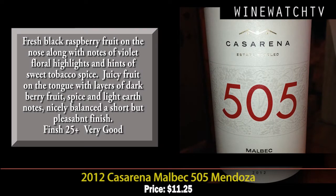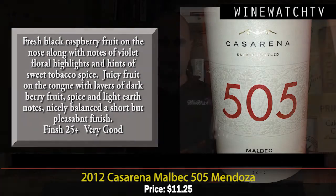This one's got a lovely fresh black raspberry fruit on the nose along with some violet floral highlights. A little hint of sweet tobacco spice. Really nice juicy fruit on the tongue with layers of that dark berry fruit, spice and light earth notes. But this one is about fruit. A very good little wine for $11.25.